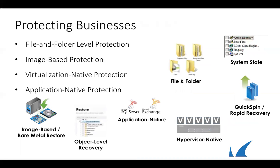So Intronis Backup allows you to select one or more files or folders for backup. You can go ahead and restore these files when you want, as often as you want, wherever you'd like. The idea is that you have the ability to retrieve individual files, versions of files, folders, whenever and wherever you need. You also have the ability, like I mentioned, for images to back up entire servers, desktops, laptops. Those can be restored to the same physical or different physical hardware in the event of total system failure.